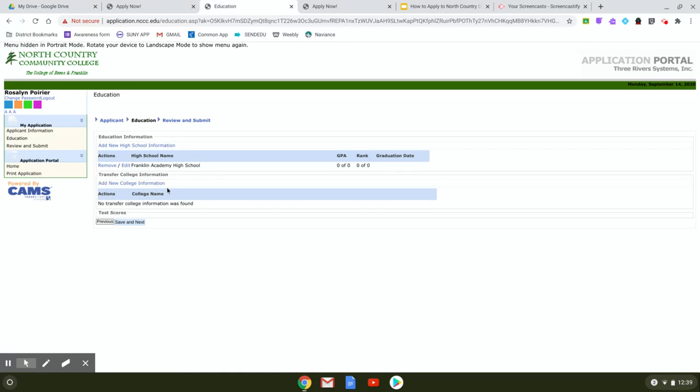And then you don't have to do any transfer college information. If you do choose to go to North Country and you have other college credits, say from SUNY Potsdam, that you took while you were in high school, you would have to request a transcript from Potsdam at that time and send it over, and they can see if any of the credits will be transferred over. So that is all you have to do.